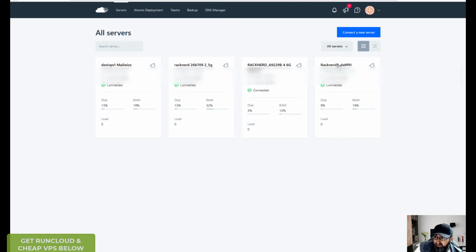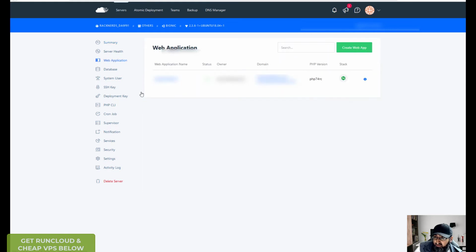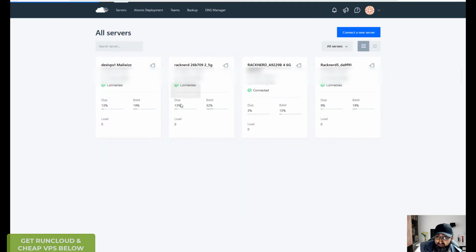And the last one, I don't even know what I use this for. Let me see. Okay, it's one of my private servers for my personal domains.